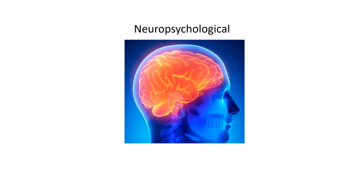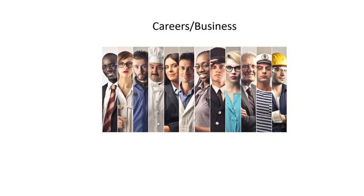Neuropsychological tests include the Luria and the Halstead-Reitan. These tests are often used following brain injury to develop a program of rehabilitation. Career and business tests are useful for career placement and also for career counseling. There are tests that are very useful for suggesting to clients what career they have the aptitudes and interests to succeed in.